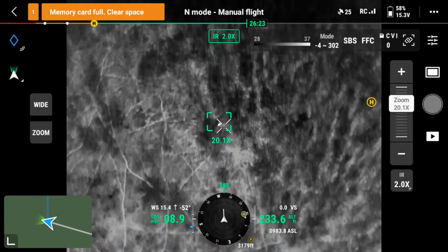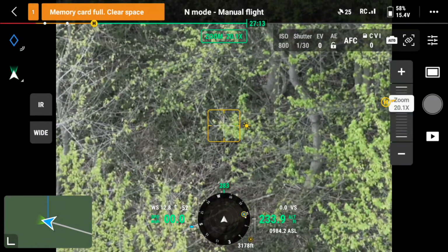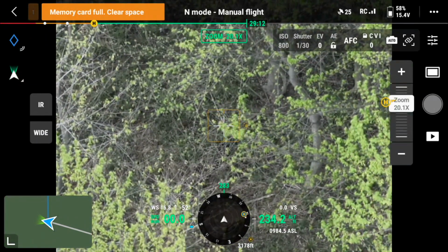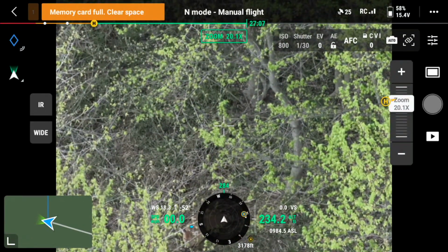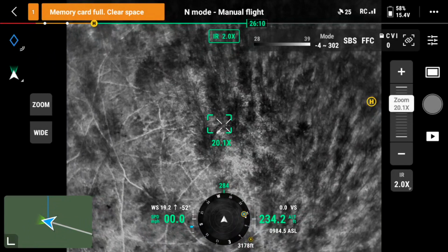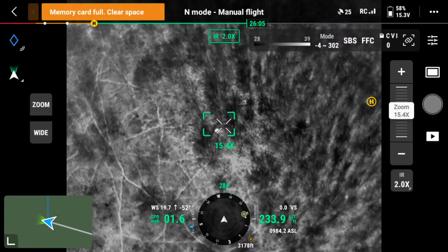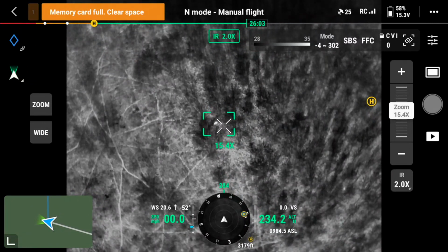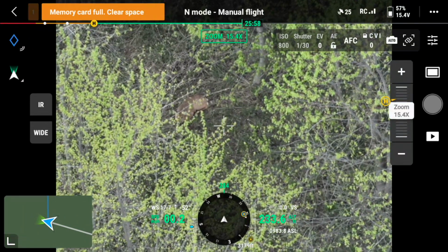Again, I get up in the air, I go IR, and another animal of some sort. Bounce around between IR and zoom. The IR can't physically see through the branches, but has a lot easier time picking up the thermal images through the branches than you can see through the zoom.